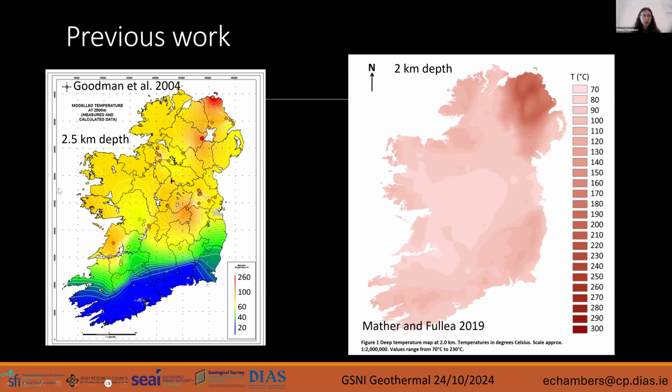The first work was by Goodman et al. in 2004, and they used some borehole measurements and surface heat flow measurements across the island and interpolated between these to make subsurface temperature maps from the surface to about 5 kilometers depth. This is a slice at 2.5 kilometers depth. But we thought there might be some anomalies because in the south we do not have very many measurements, and the temperatures here are about 20 degrees Celsius in this model, which is physically not possible when at the surface the average temperature is about 11 degrees Celsius for the island.